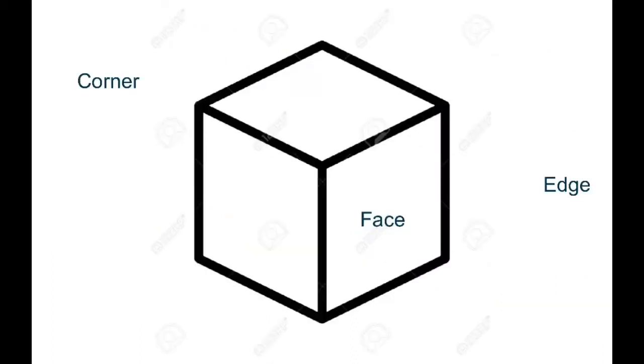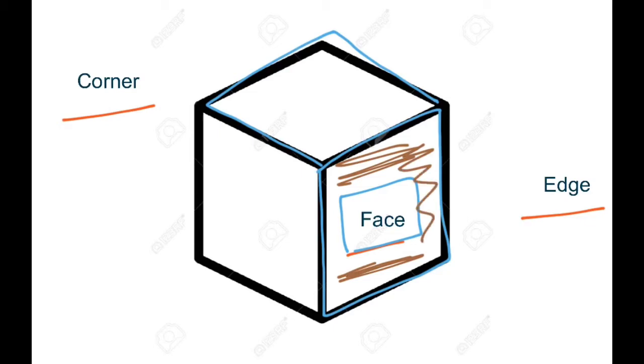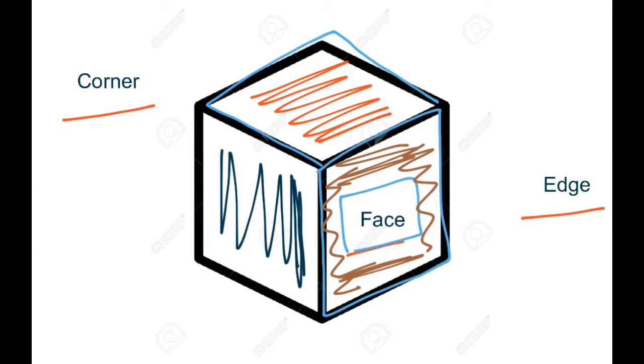The next thing I want to talk about is the vocabulary that goes along with three-dimensional shapes. There are three words I want us to know: corner, face, and edge. The first word we're going to talk about today is face. A face is a two-dimensional shape, like here we have a square. When you put these two-dimensional shapes together into a three-dimensional shape, those two-dimensional shapes become the faces. So this square is one face of the cube. This square is another face of this cube, and this square is another face of the cube.